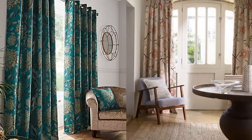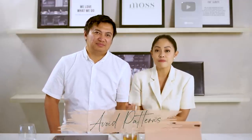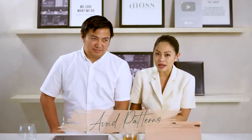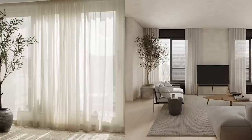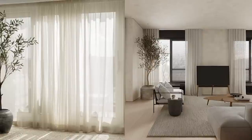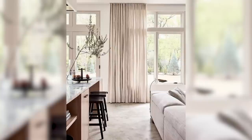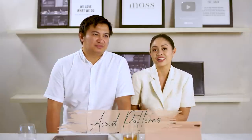Okay. Yan. So if you want to make your home look expensive on a budget, change your patterned curtain into a more plain one, either blackout or just a sheer curtain. In fact, I love sheer curtains. Wala na akong side drapes. As long as it's floor to ceiling and the curtain is wider than the window itself, then your home is gonna look like a nice hotel.